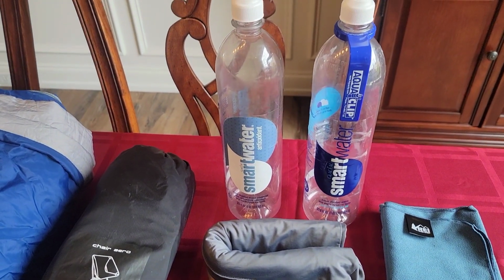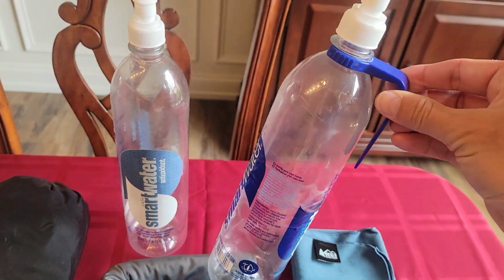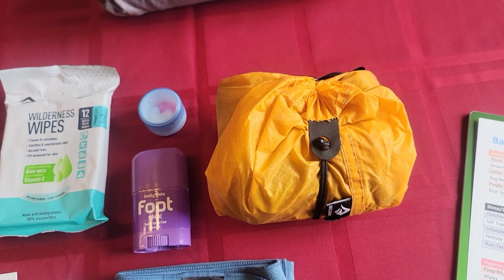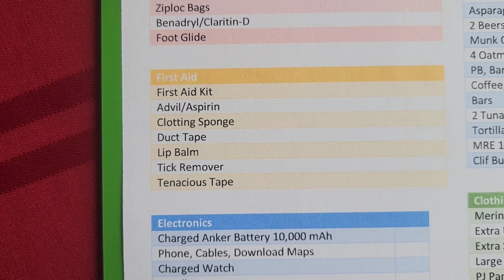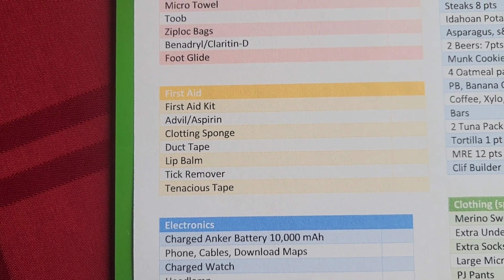A couple more important essentials up here. We've got these Smart Water bottles. I'll have one of those in my pack filled with water. They're one liter each. The other one here has this awesome Aqua Clip that'll hang over your hip belt. Down here we've got the first aid kit, bright yellow bag so I can find it easily, but a couple things in here. We've got Advil and aspirin. Getting up there, never know if you're gonna have a heart attack, but that can help stem that. Clotting sponge, man, you need something to stop bleeding if that happens. Duct tape is in there. Lip balm, I have that over here. That'll be on my hip, so I can easily use that.